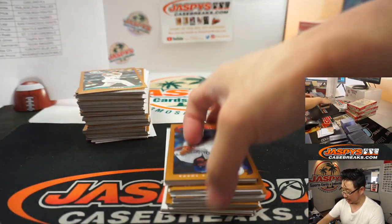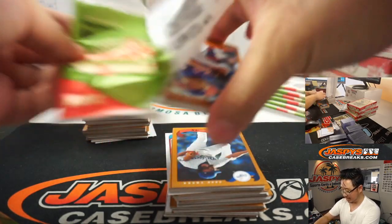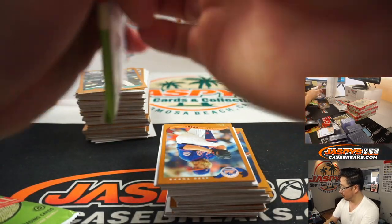Dust off your Donovan Mitchell cards. 57 points in game one and just knocking down some clutch shots here in game two.